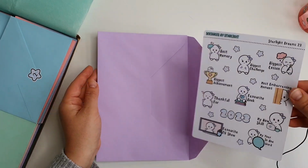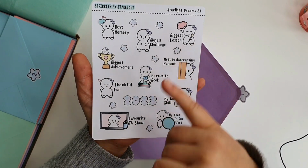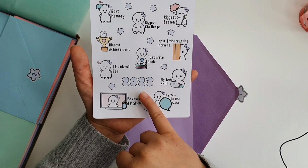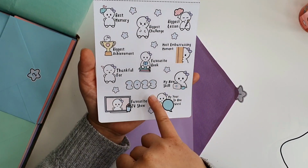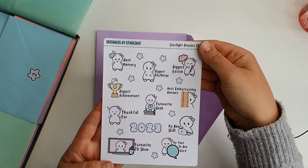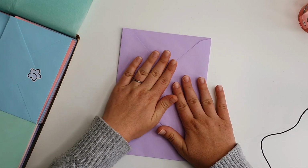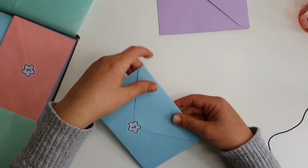I have done a journal sheet for 2023. So I've got best memory, biggest challenge, biggest lesson, biggest achievement, most embarrassing moment, favourite book, thankful for, my new skill, favourite TV show, and my year in one word. And there's a 2023 there as well. The theme is this watercolour-y background, and that 2023 also hand drawn by me. So that's day one. I am going to try and put these back in the envelopes as I go through, just to try and keep them neat, because I'm going to want to play with it later. Probably take some pictures as well for my shop.